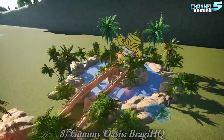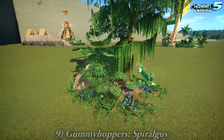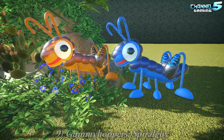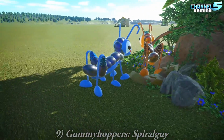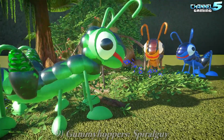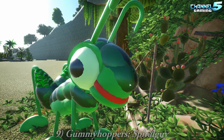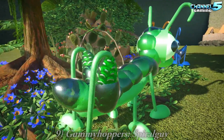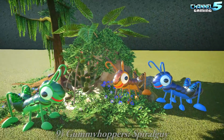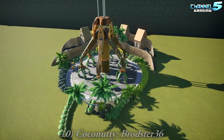Yep. That's great. Grasshoppers. Gummy Hoppers by Spiral Guy. Those are really cute. It reminds me of A Bug's Life. Yeah. Amazing. Well done, though. I'm a big fan of the bobble pieces. I like the clear top, but especially solid the pine cone bottom. Good mix. They're brilliant. I love the great use of candy canes. All right, we got Coco Nutty by Broadster.